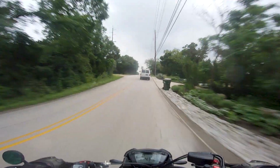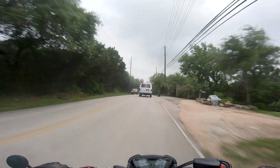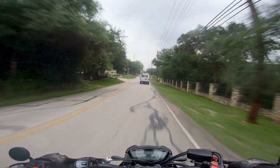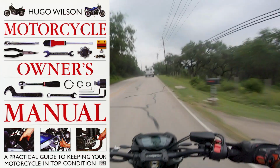Well, first, stop riding like a squid. Maybe not as much of a squid, but obviously you're not going to do that because it is fun. Instead, make sure you have proper clutch free play dialed in at your lever. Once again, your owner's manual is going to have the exact number, but here's a quick way to do it.